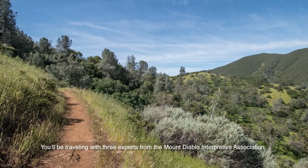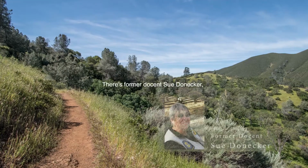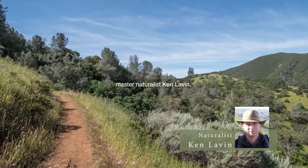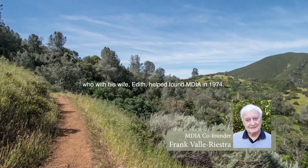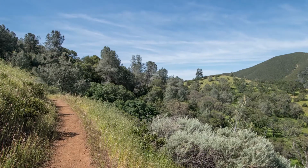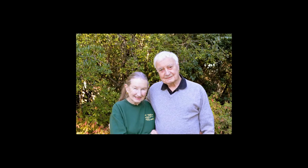You'll be traveling with 3 experts from the Mount Diablo Interpretive Association. There's former docent Sue Donecker, Master Naturalist Ken Lavin, and Frank Valle-Riestra, who with his wife Edith helped found MDIA in 1974. Frank and Edith have hiked nearly every trail on the mountain. Here's Frank.